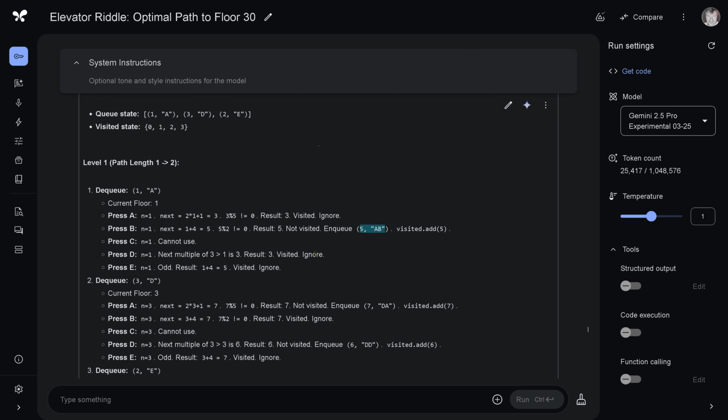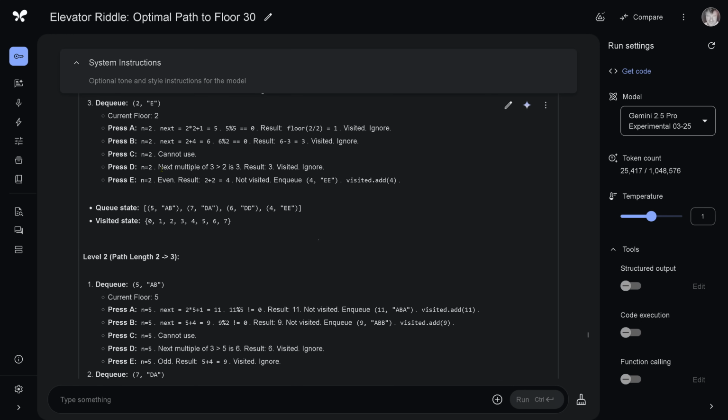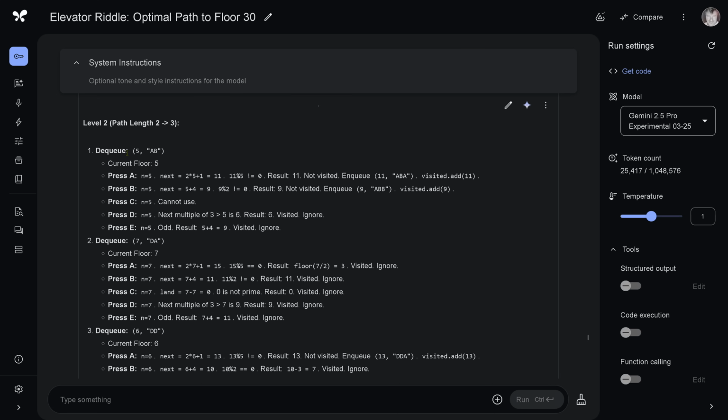C, cannot use, ignore, ignore. So we have now here from the first dequeuing from 1A, we have 5AB. Current state, we have now finally 5AB. We have all those visited states, so those are all the floors that we have now visited. And then we just go on. Look, dequeue 5AB. Let's stick with this.